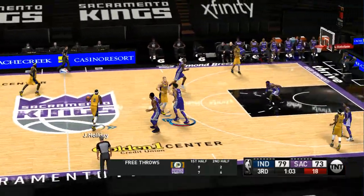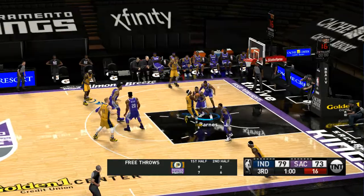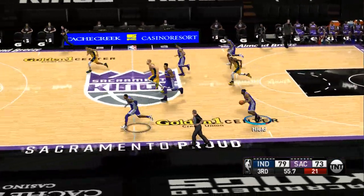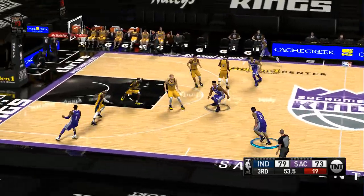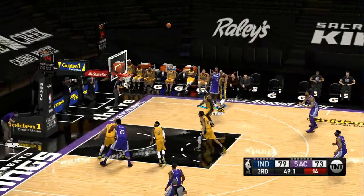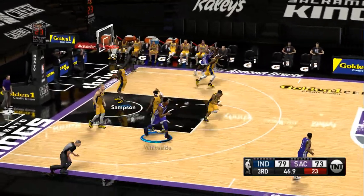They haven't been nearly as efficient from the line as they were in the first half, and that can be self-destructive. Terrific job that time defending at the rim. I mean, it's not an easy task stopping that fella when he's headed to the bucket like that. Good job. Barnes can't get it to go.